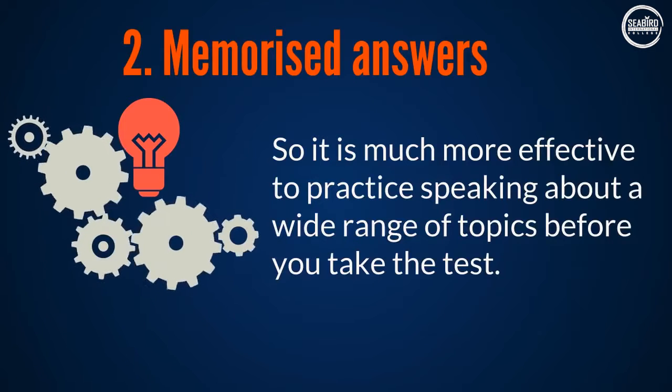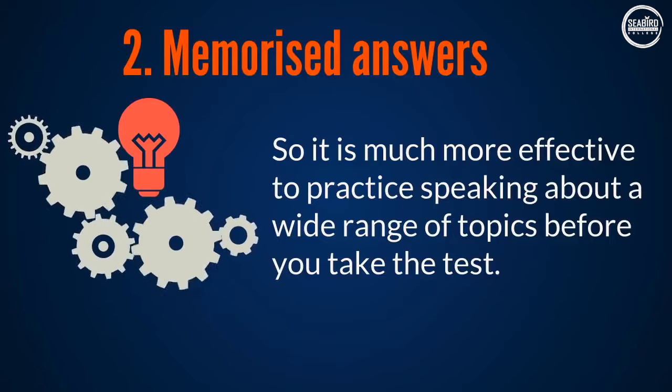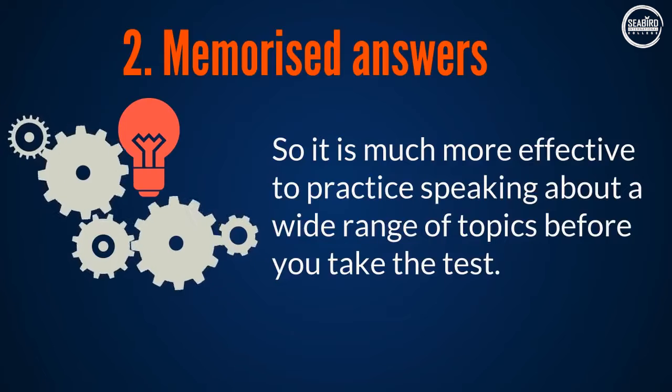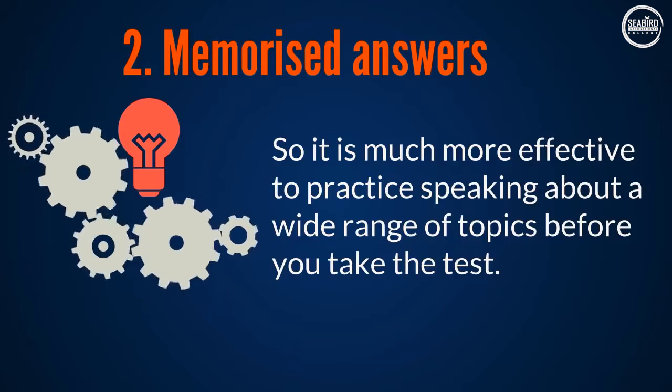Any questions you try to memorize answers to are very unlikely to be asked, so it is much more effective to practice speaking about a wide range of topics before you take the test.